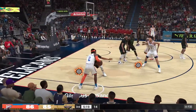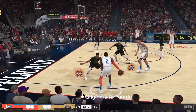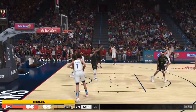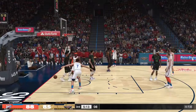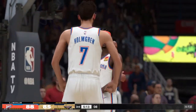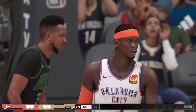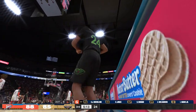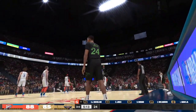Williams finds Gilgeous Alexander. Holmgren with a screen on McCollum. Yes! And the foul! It's going to be on C.J. McCollum. Yeah, teams will try to get physical with SGA, but make sure you understand that wiry frame is big time strong. The Pelicans making a switch here.